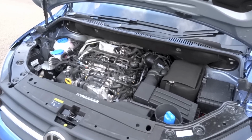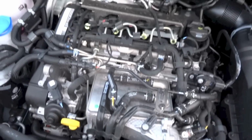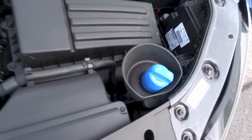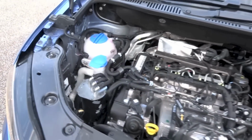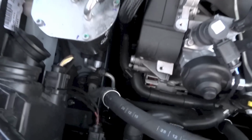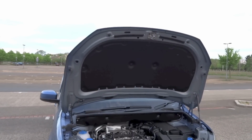This Caddy is fitted with a 2-liter, dual overhead cams, 16 valves turbodiesel inline-4 engine with common rail direct injection. This engine produces 101 horsepower between 2900 and 4000 RPM and 250 Nm of torque between 1300 and 2800 RPM. 13.4 seconds is the time needed to get from 0 to 62 miles per hour or 0 to 100 kilometers per hour, and the top speed is 106 miles per hour or 171 kilometers per hour.